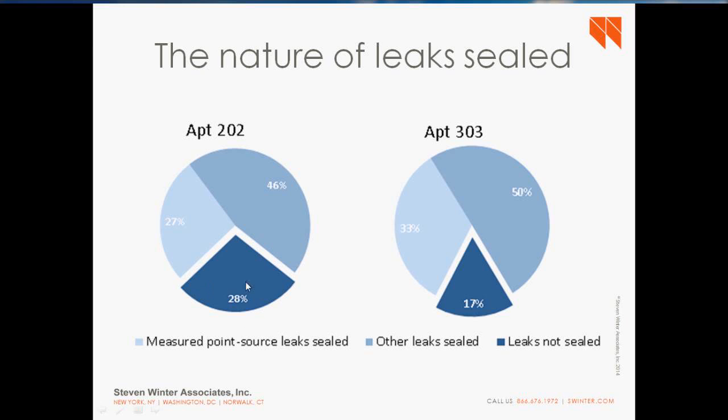There were some leaks that weren't sealed at all, and that's, say, 28% in apartment 202. But then there's a whole bunch of leaks, almost half, that we couldn't measure because our device can't fit over the crack along the bottom of the drywall. But a large majority of leaks were unidentifiable leaks that would be difficult to address if you told a contractor, here's a caulk gun, go around and seal as many leaks as you can find.